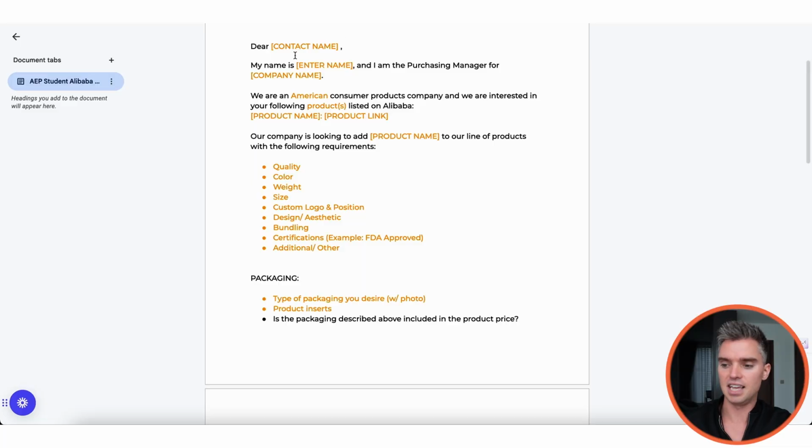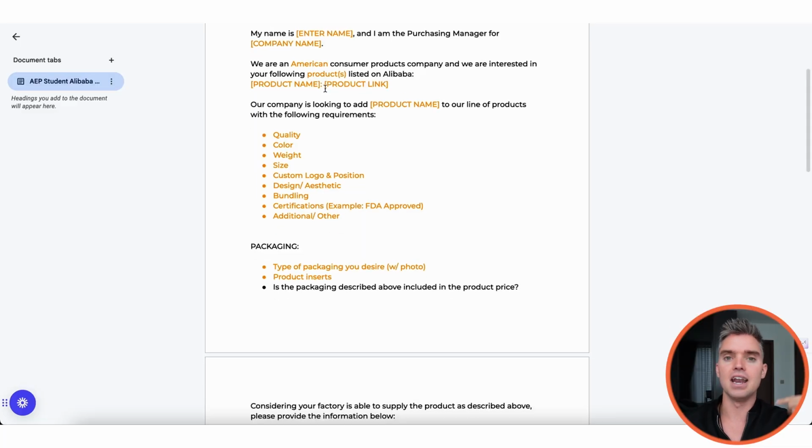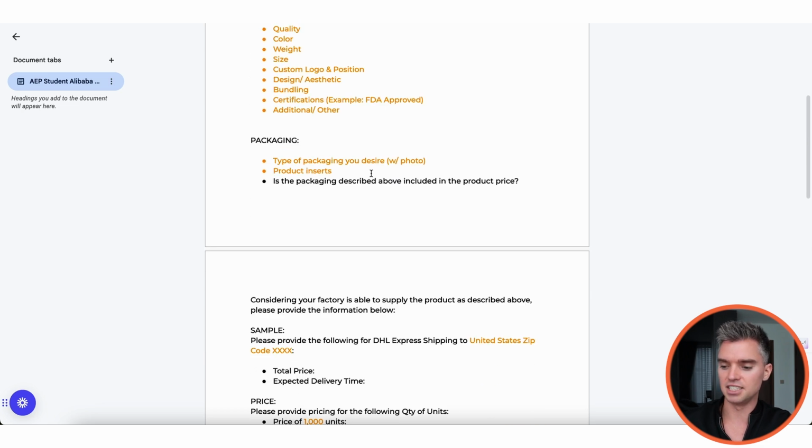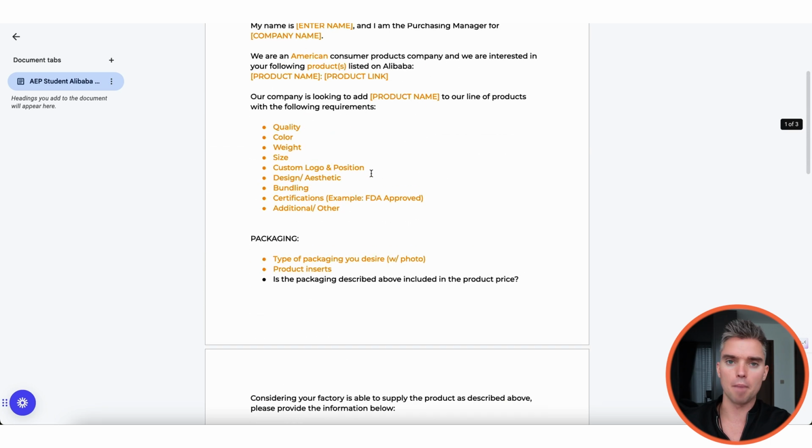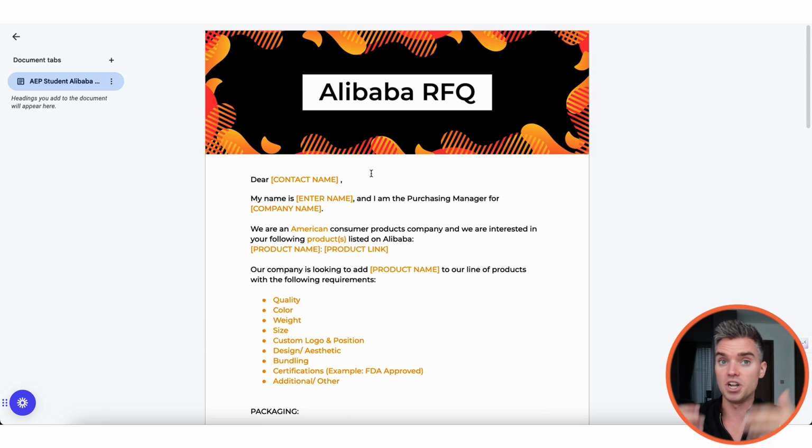How you do this is just take the orange info here and edit it to add your own information, right? You can leave some of the stuff as is, but basically wherever it's orange, you edit in your own custom information, copy, paste that into Alibaba, send that to your suppliers, and that's how you communicate and reach out to your initial suppliers. So really, really powerful.